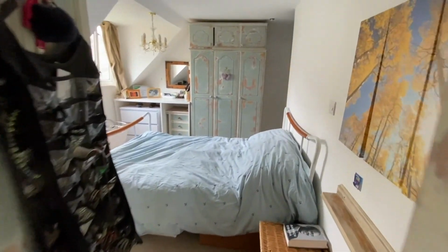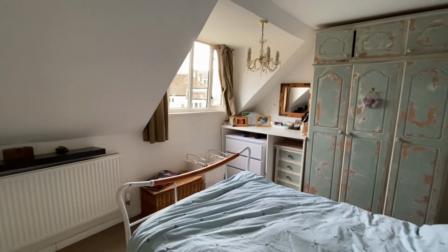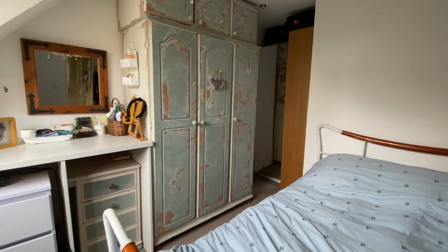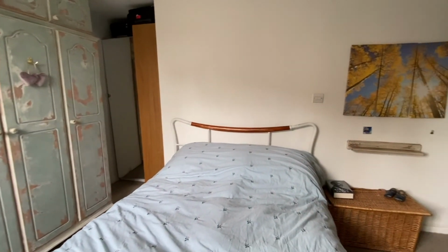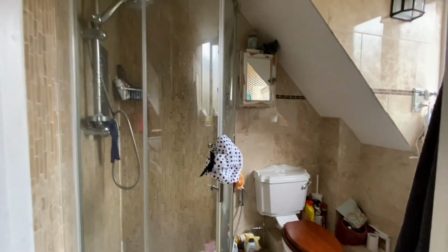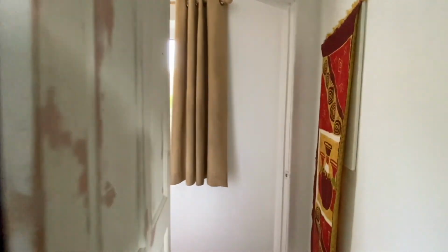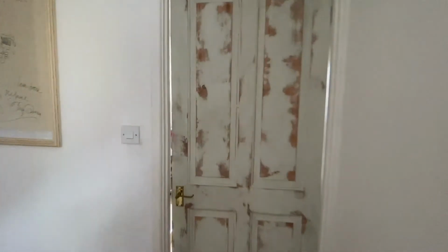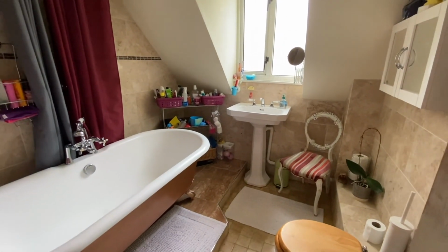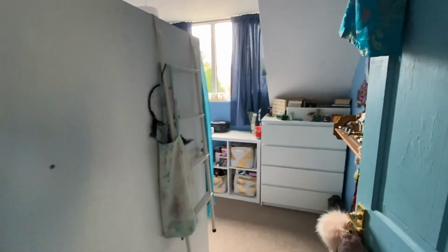Moving up to the first floor and turning right, we enter the master bedroom with an ensuite shower room. Next along is the family bathroom. Next to this is another bedroom.